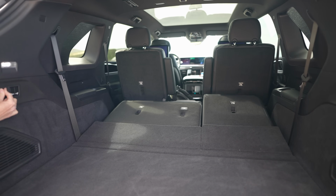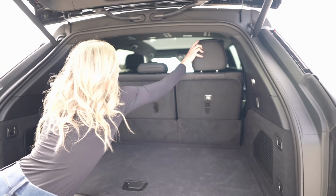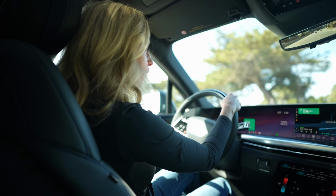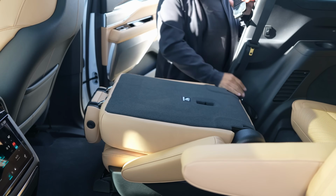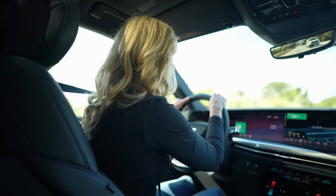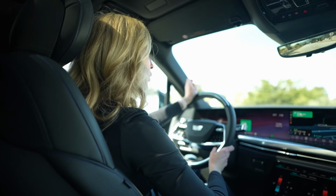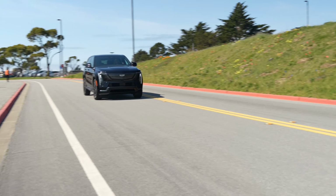IQ has prioritized room and amenities for your first and second row passengers. They haven't forgotten the third row, but you're gonna have more luxuries and more legroom in the first and second rows. These seats do a fold and tumble, which is not my favorite. You get that in the Lexus GX 550 and some other Lexus products, the LX as well. I don't love a tumble seat because to use it, you have to uninstall a forward-facing car seat to get people into the third row.